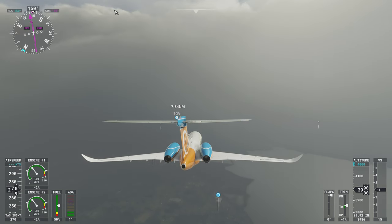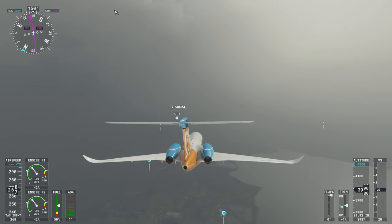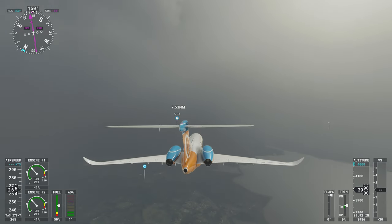Kilo Tango, Mike Kilo, traffic KA5018 miles northwest, 4,000 feet inbound to land, runway 31.